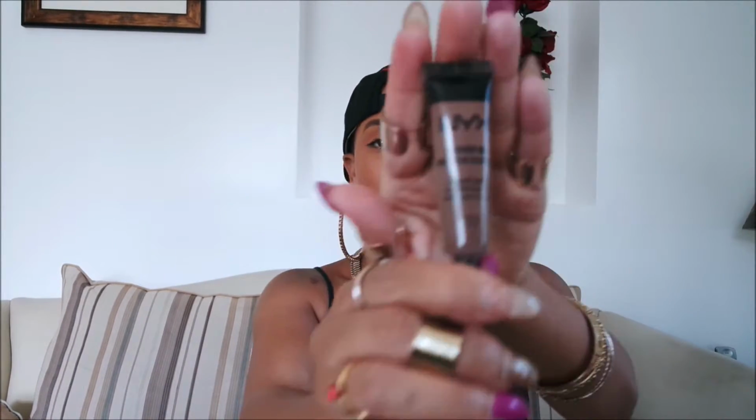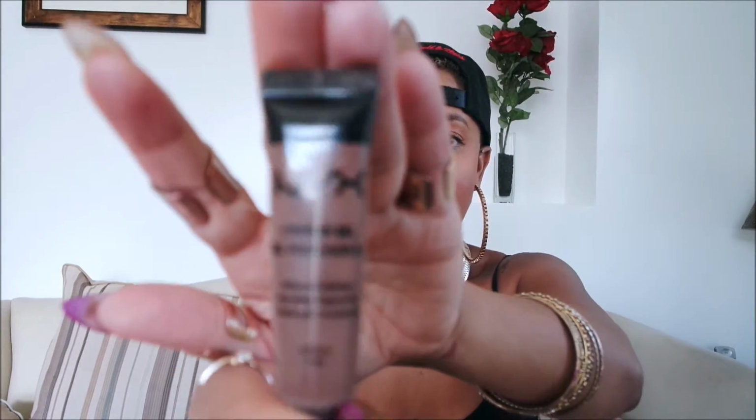And then I am down to my last product, so I feel like I've been rambling. I don't want to lose you. So this is the Eyebrow Gel in the color shade. I mean, it's in the color chocolate.